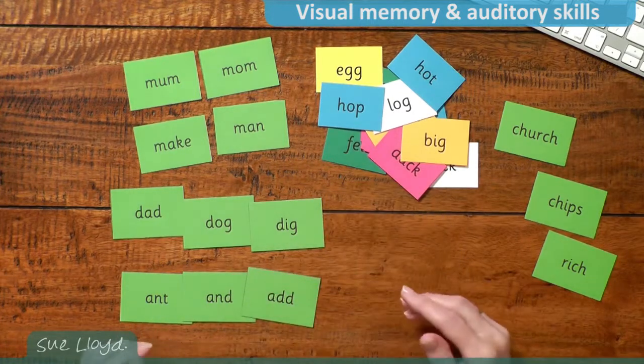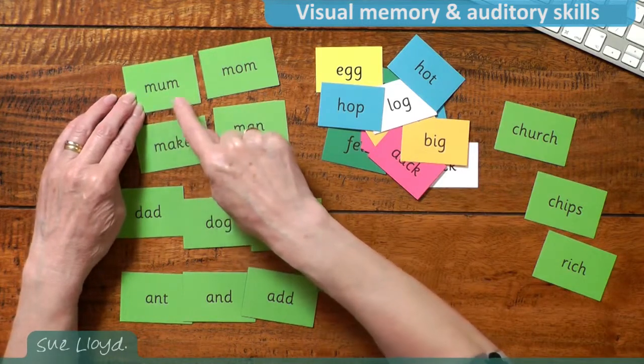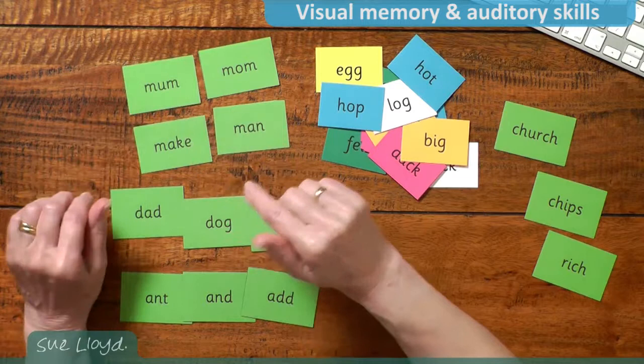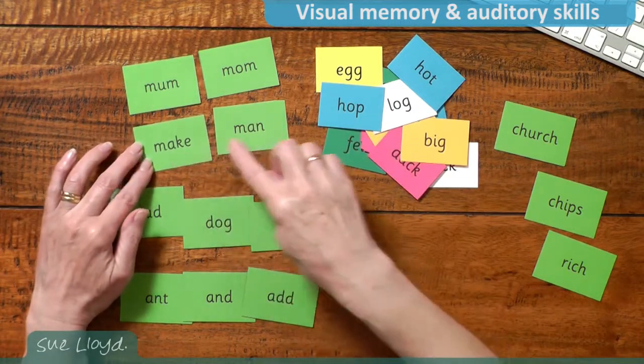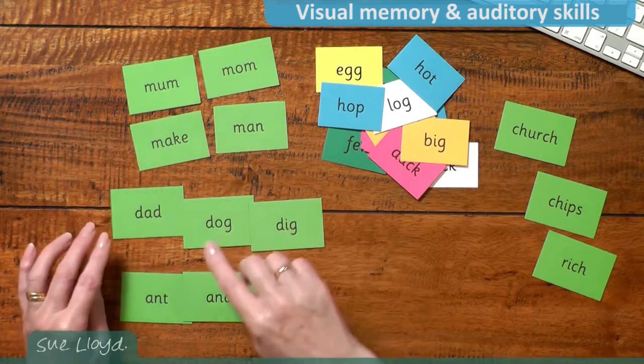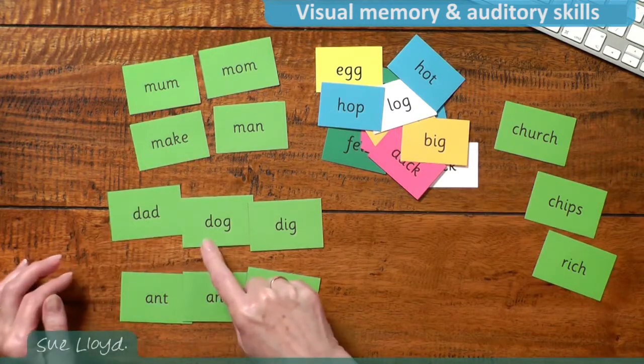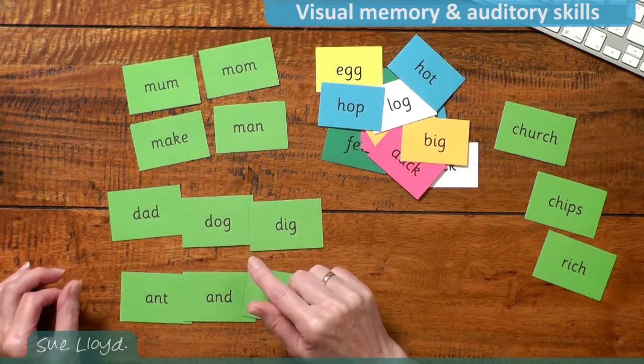So if the group of children with good visual memories also have a naturally good auditory ability to hear the sounds in words, they are often able to crack the alphabetic code for themselves. For example, a child might have seen the words mum and mum and have noticed that the letter M has a m sound. And then he or she might notice that the words make and man also have a m sound, and they start with that letter M. Then they might see that dad has a d at the beginning and a d at the end. And dog and dig also have that d sound at the beginning.